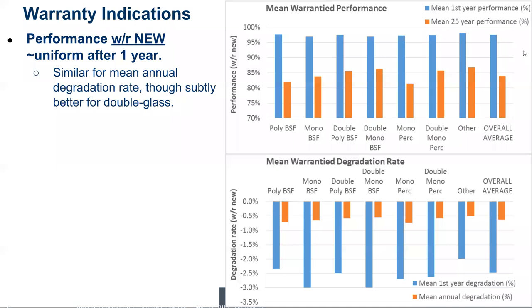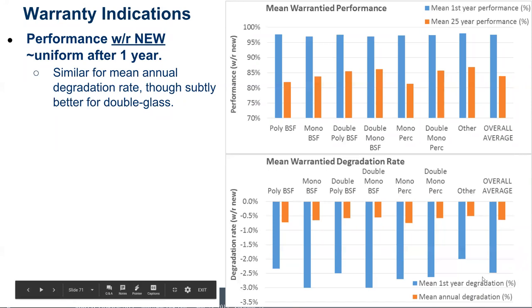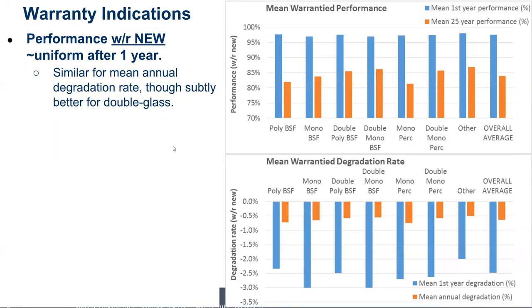We will also look at the data in a slightly different way. Instead of the overall performance over 1 and 25 years, we'll think about the degradation rate, right? And so that's either over 1 year or just the average response over many years. And that helps us, frankly, just to compare things on a single scale.